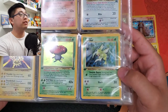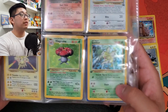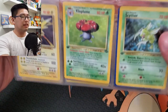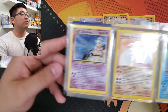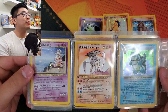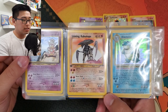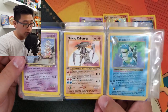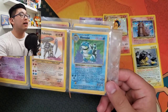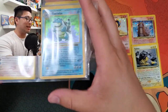We have a first edition Scyther. Cool. Right. First edition Scyther holographic. I can use that. First edition Vileplume holographic. Zapdos. And on the bottom row, the first edition Slowking from Neo Genesis. Shining Kabutops. One of the first. This is a 3-star secret rare because it's number 108 out of 105 from Neo Destiny, and it's first edition as well. I'll pop that out for a closer look. And a Shadowless Blastoise. Yep. I bought all this from the same guy.